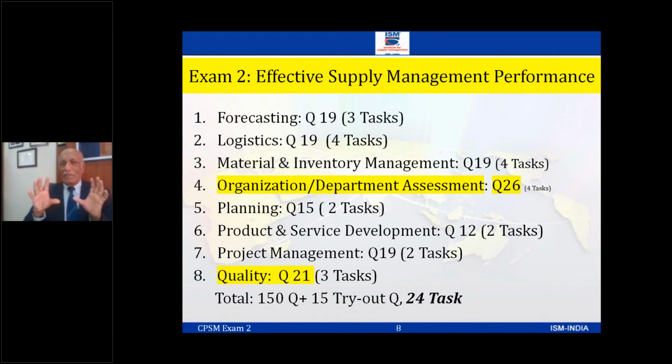If you look at the whole syllabus, there are 8 modules in the exam 2: forecasting, logistics, materials and inventory management, organization and development assistance, planning, product and service development when you want to come up with new products. What is the role of supply management there? Project management. I'm linking this up because many of the people I've seen do procurement for projects. Like say you're setting up a plant and you are involved in procurement. So procurement is related to a particular project. So this is where project management comes into the picture.